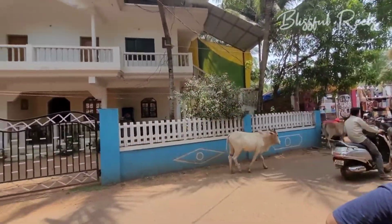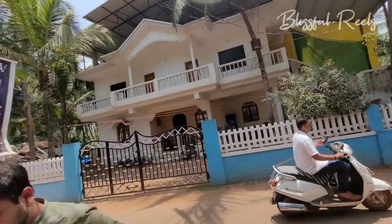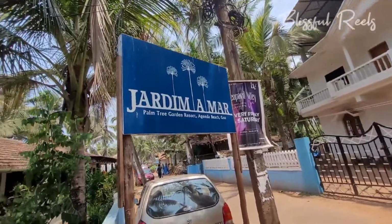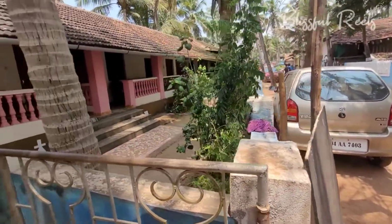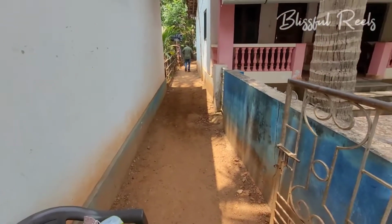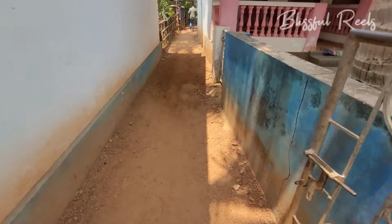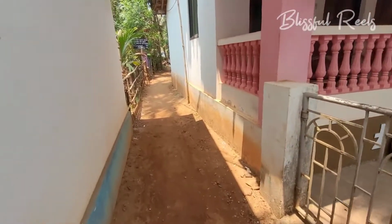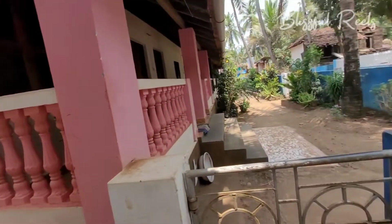So today's our last day in Goa. We are checking in to JARDIM-A-MAR, which is also in Agonda beach. Firstly, I would like to tell you about the parking here. Two wheelers can go easily inside, but four wheelers have to be parked on the roadside.